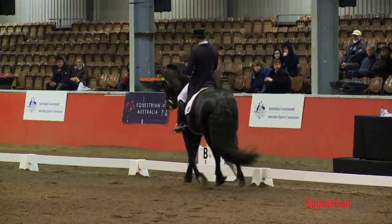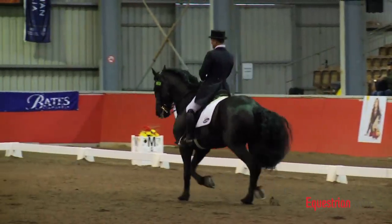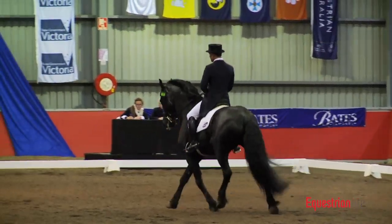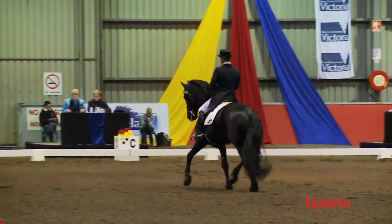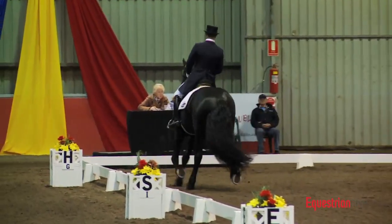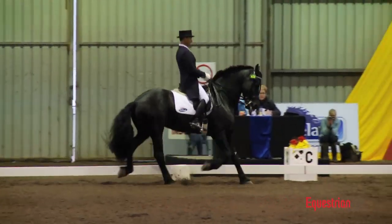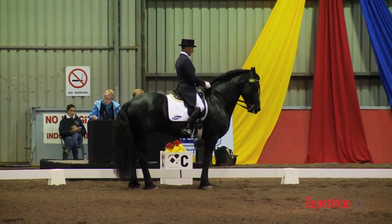Now, counter change of hand. Now, that's a quite difficult movement. You need to control the shoulder first and foremost. Half passes are about controlling the shoulders and then keeping the hind leg coming in behind you, but it's more about controlling the shoulder of the horse. And now, beautiful trot there after the half pass into the halt at C.